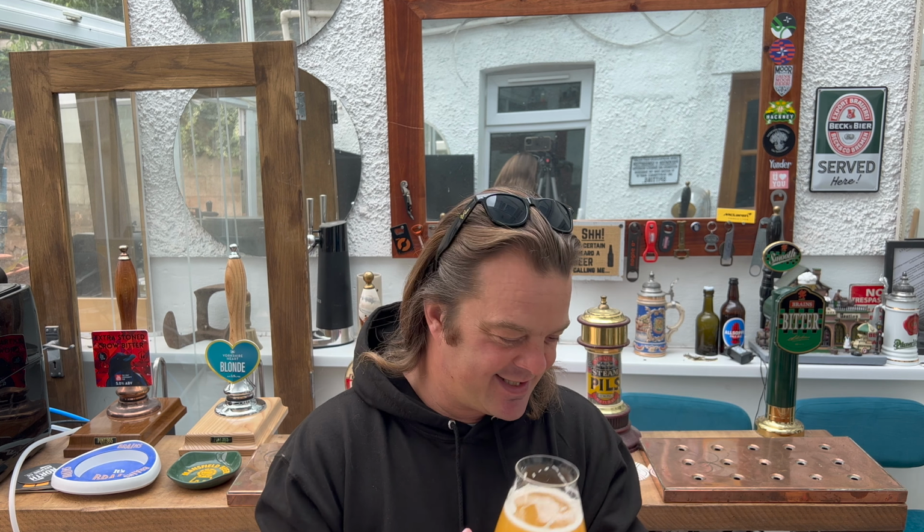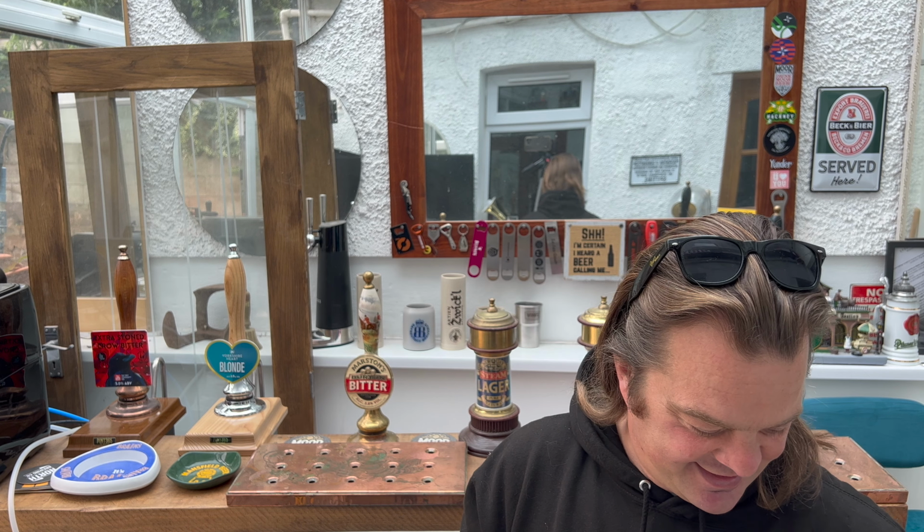Flavour-wise, mango, tinned pineapple, the syrup from the tinned pineapple, so a little bit of sweetness, a little bit more mango, a little bit of tangerine, maybe a touch of blood orange. It's fantastic. Fantastic.